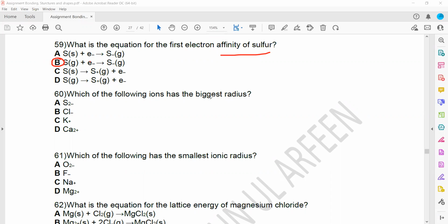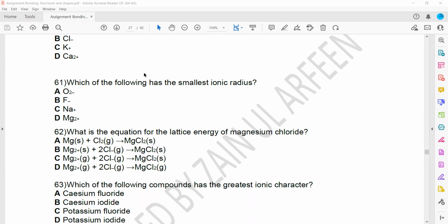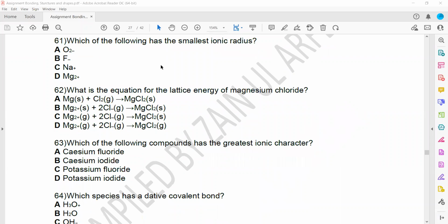Which of the following ions has the biggest radii? Again, we did this. Biggest is there, so that will be sulfur. The same options are there. Smallest is calcium because more protons, fewer electrons, which gives the smallest ionic radii.